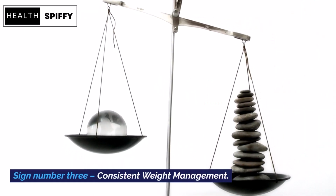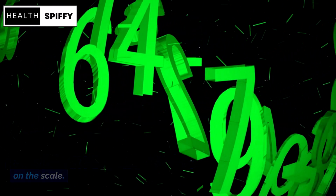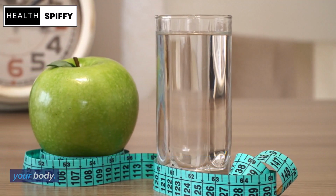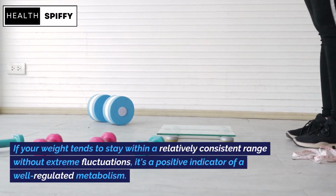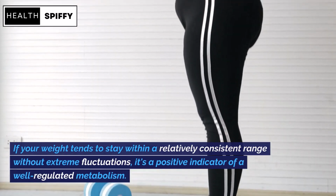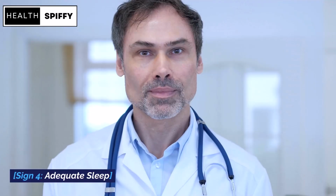Sign number 3. Consistent weight management. Now, this doesn't mean constantly chasing a specific number on the scale. A healthy metabolism supports a stable weight that's right for your body. If your weight tends to stay within a relatively consistent range without extreme fluctuations, it's a positive indicator of a well-regulated metabolism.